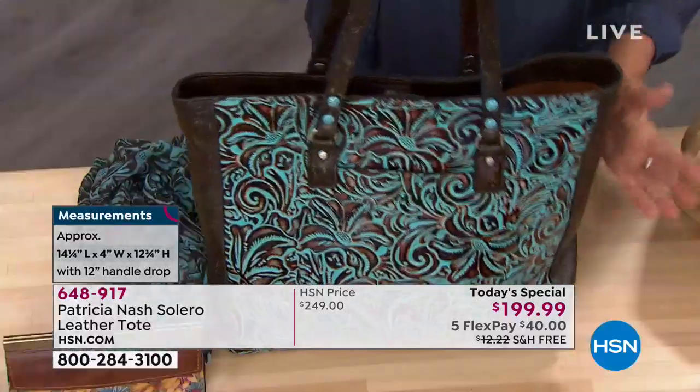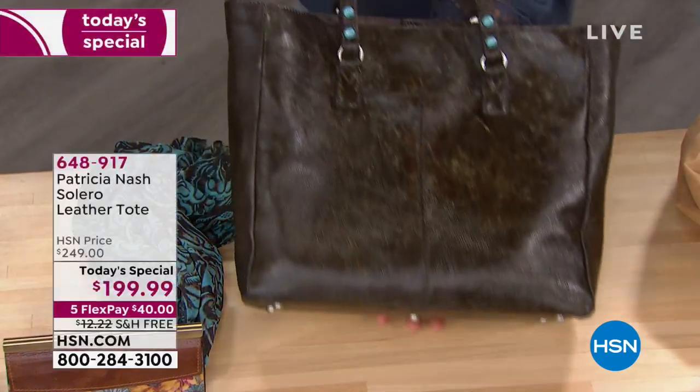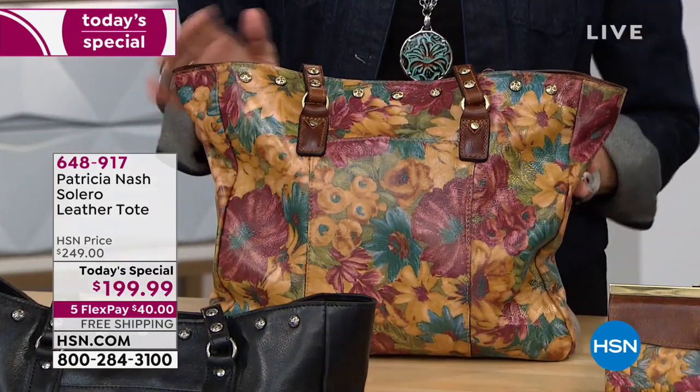What we love about this turquoise tooled, and Colleen mentioned this, is that it looks like two different bags, depending on which angle or side you're putting out first. Exactly, I thought that was brilliant. Now the floral, the brand new Fresco Bouquet, that's the newest painting from Patricia to her line, and that's floral on both sides.